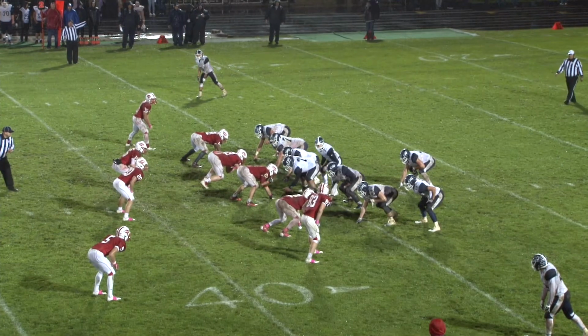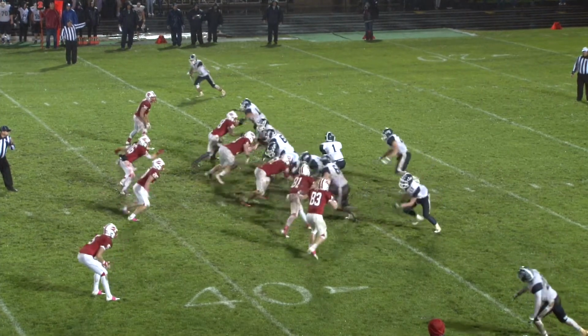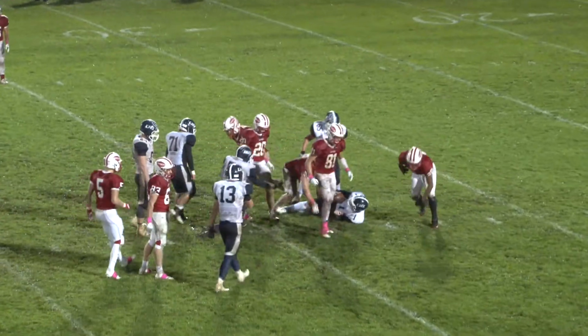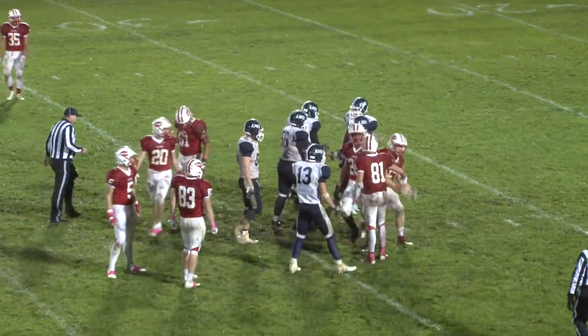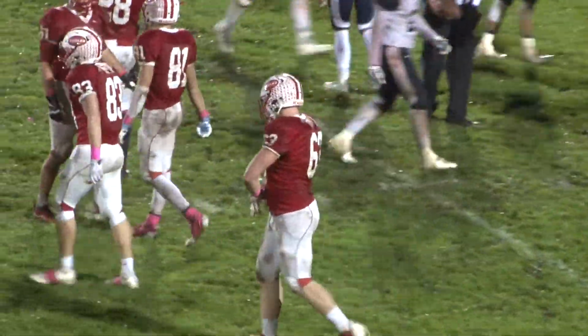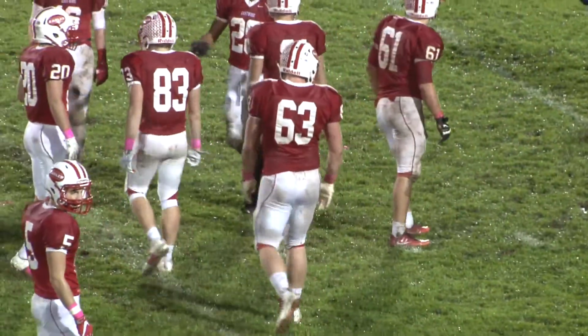So it's 2nd and 9, the ball at the 36 of Lake. Clock continues to run. And this time they don't even get back to the line of scrimmage. As you can see right there on your screen, big number 63, Dalton Andrews, in on the stop once again.